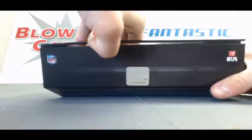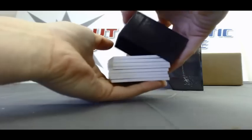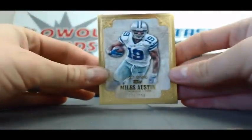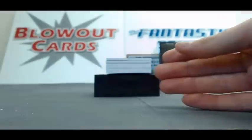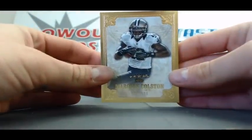Box two. Start off with a Miles Austin base to 139 for the Cowboys. J.J. Watt base for the Texans to 139. And a Marques Colston base to 139 for the Saints.